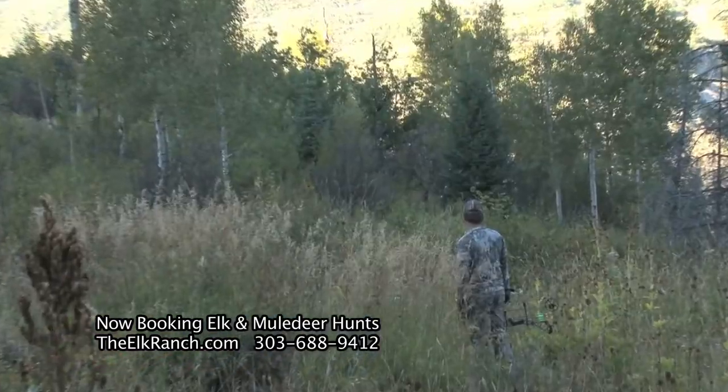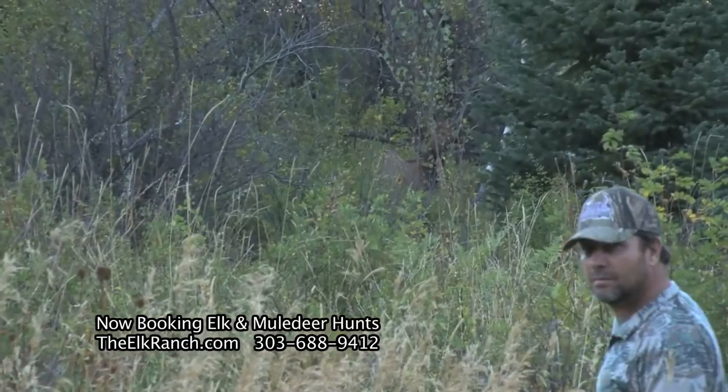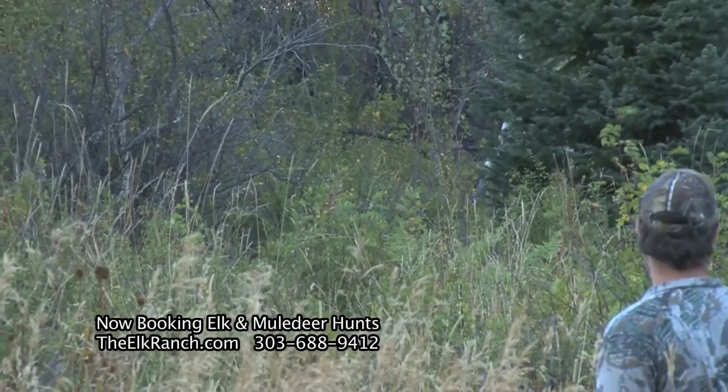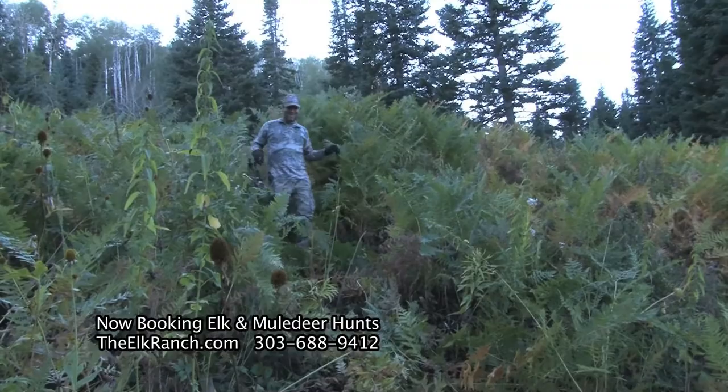They were actually looking for their elk they had just shot and sneaking through there. And just about 20 or 30 yards was a cow. And so you can see, if you're real quiet, you can kind of sneak up on them. No. Woo-hoo. That's what I'm talking about.